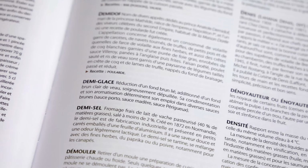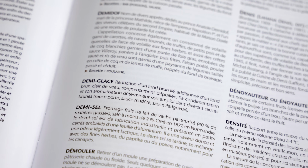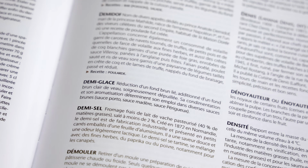Now, keep in mind, this is a French version, but this book exists in multiple languages. I'm sure I've got another English version, so if you're an English speaker, you will find this with the English definition, and then it tells you exactly what a demi-glace is. And that applies also to techniques.